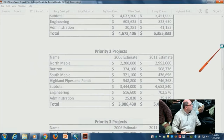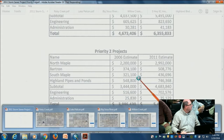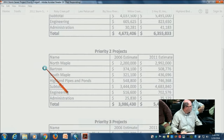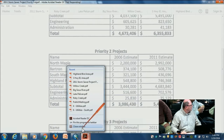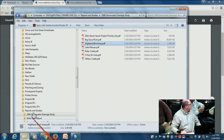I don't know, this thing's crashing. Am I moving? Do I have too much open? Yeah. Right click down there and just hit close, reopen on Adobe. Say close, and then reopen them. You'll have to go find them wherever they were.